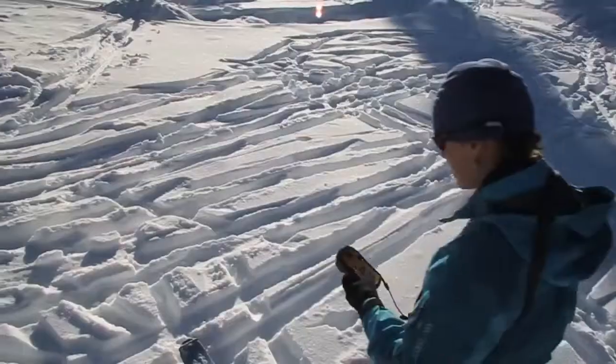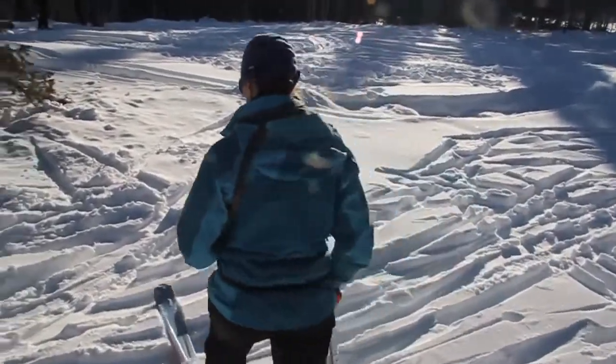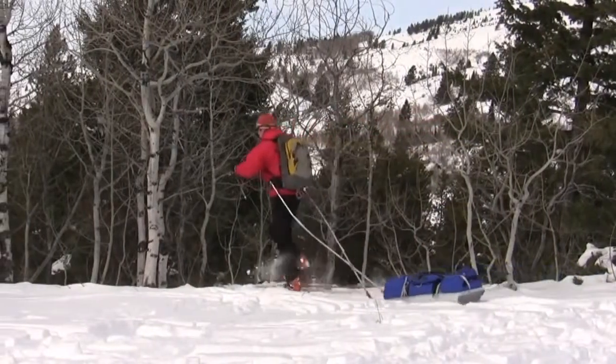One other layer for the top is a shell jacket of some sort, so it's uninsulated. The soft shell is not 100% waterproof. It's more breathable than a hard shell or Gore-Tex jacket. And I find that the soft shell is very functional in the winter when we're dealing with temperatures below freezing and we're not getting rained on.